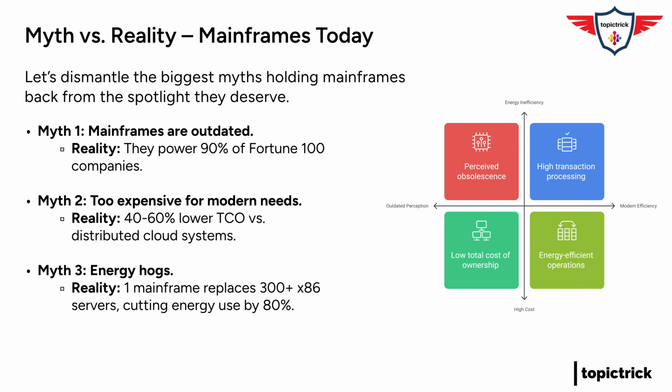There are a lot of misconceptions about mainframes. People picture these massive energy-guzzling machines that cost a fortune, giant blinking lights taking up a whole floor of a building. But that's not the whole story. The reality is far more nuanced than that.